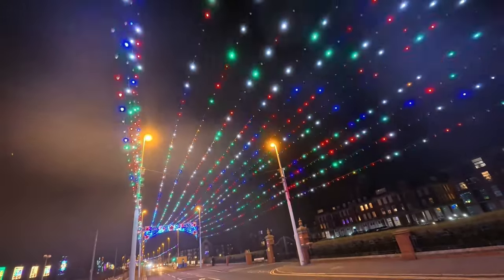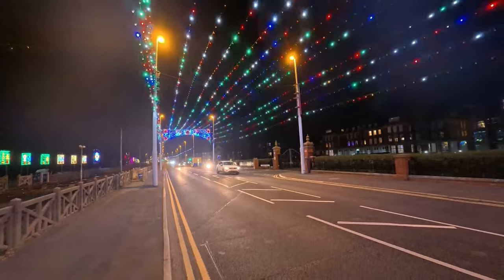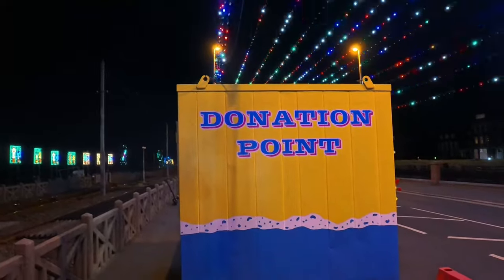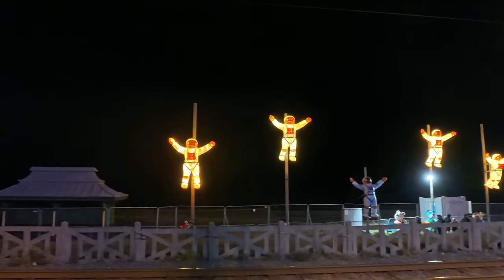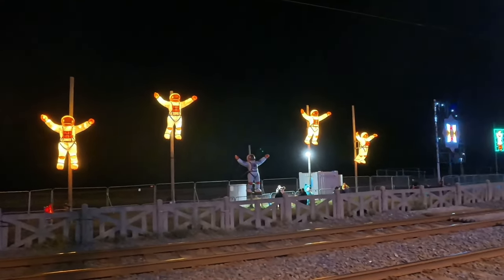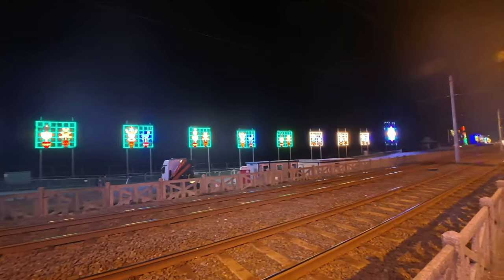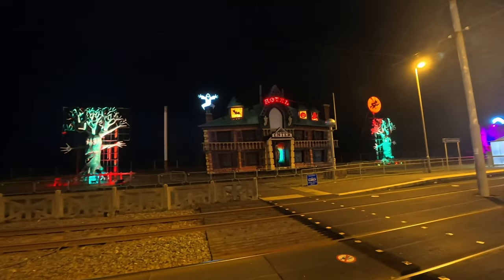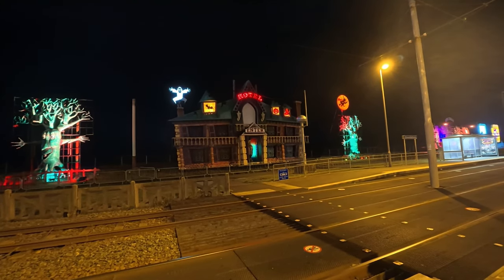Under the lights, down the promenade. Here we've got a donation pump. Are you ready to go to space? I think these people are right over here. And here we've got a bit of a haunted hotel, ready for Halloween, just round the corner.